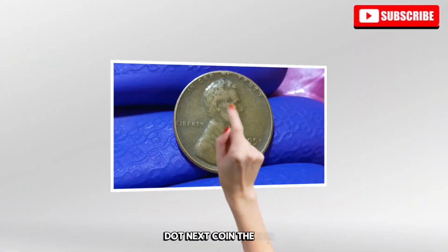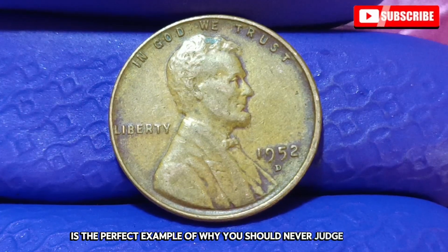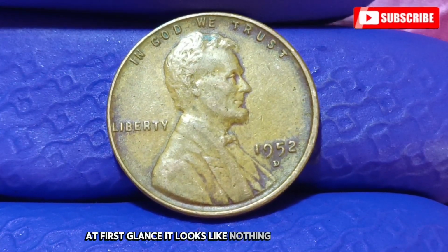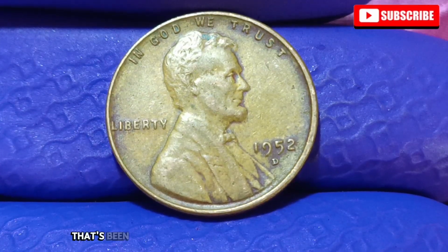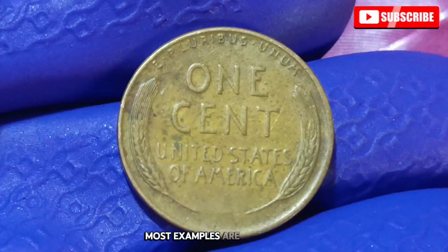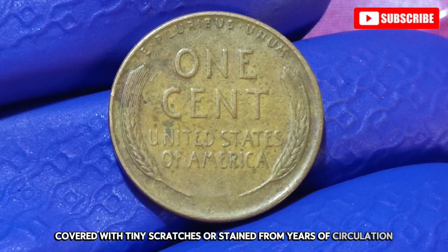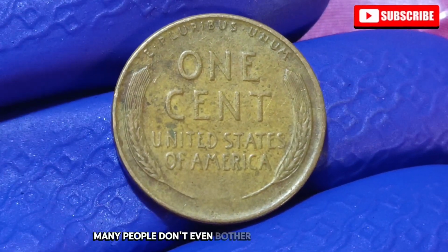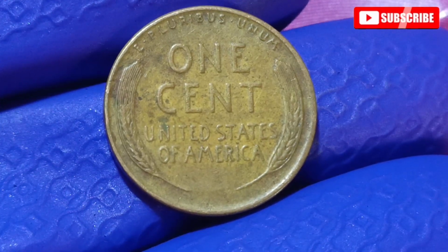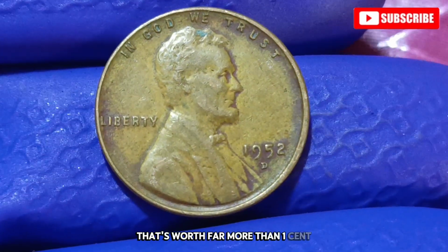Next coin. The 1952 Lincoln Wheat Penny is the perfect example of why you should never judge a coin by its appearance. At first glance, it looks like nothing more than an old, worn-out penny that's been passed from one person to another for decades. Most examples are dark brown, covered with tiny scratches, or stained from years of circulation. Many people don't even bother to look at the date before tossing one into a jar of spare change. But that simple mistake could mean overlooking a coin that's worth far more than one cent.